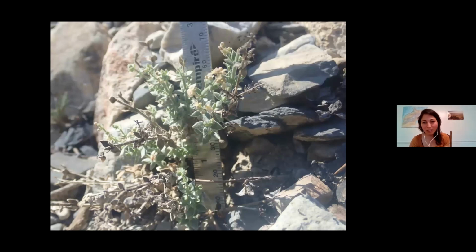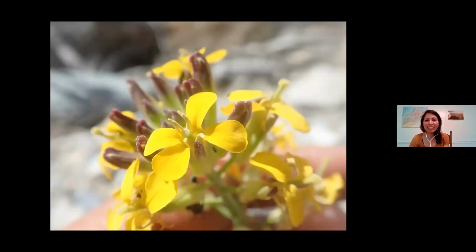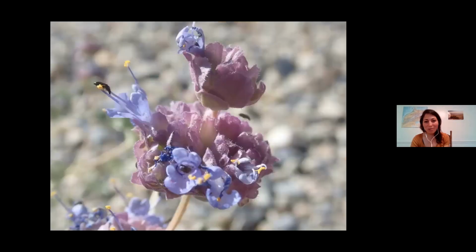There's another photo of it. And it was also cool just to see some old friends, some plant friends that I hadn't seen elsewhere in the Inyos, but I know from other places. So Erysimum capitatum, it was nice to see that flash of yellow in this dry year, as well as Salvia dorii, one that I thought would be more widespread in the study area, but really wasn't. It was isolated to this one particular canyon.